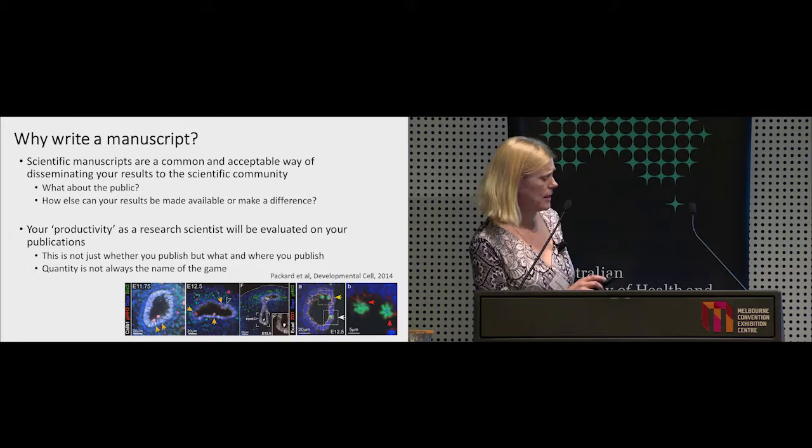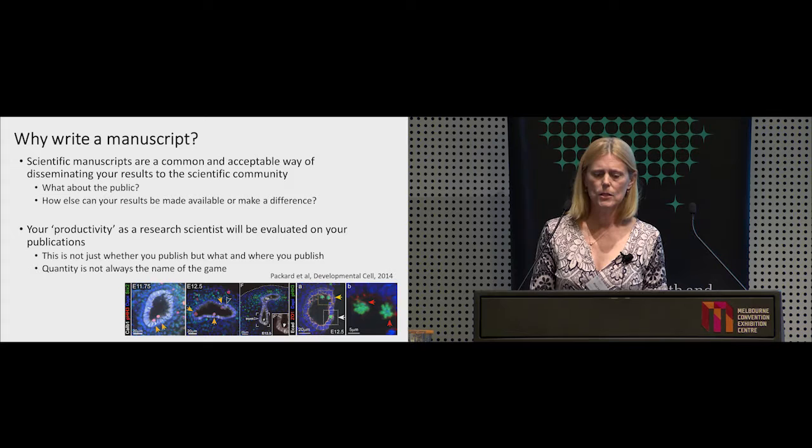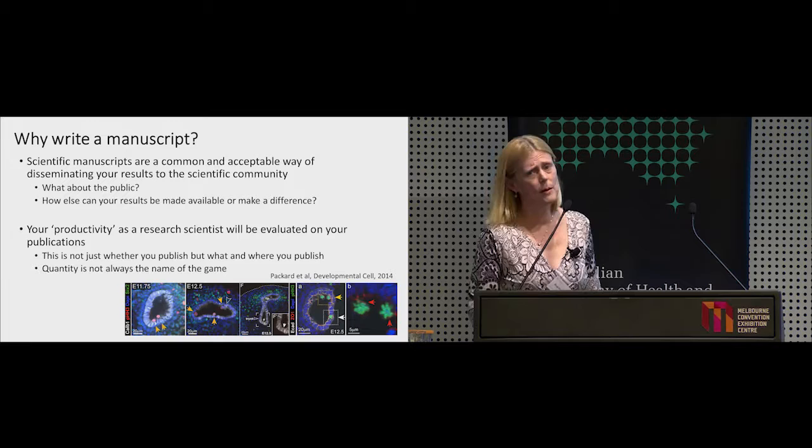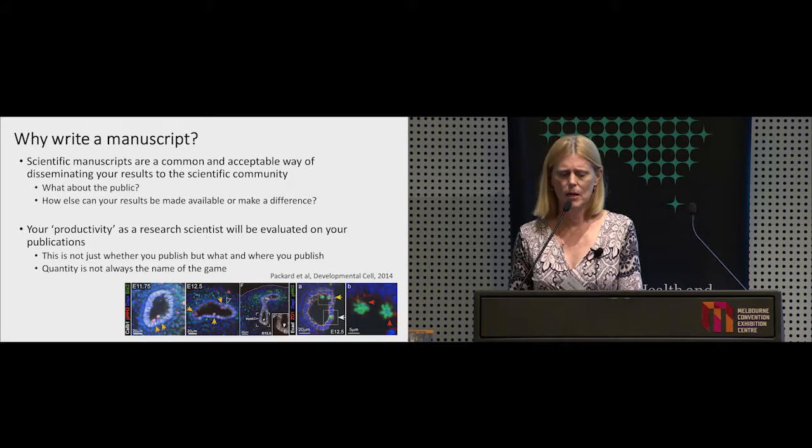So as a researcher, your productivity will be evaluated on your publications. That's unavoidable. And it's not just about whether you publish, but what and where you publish. And this is constantly measured. Having lots of papers is not necessarily a measure of quality. So quantity is not always the name of the game.